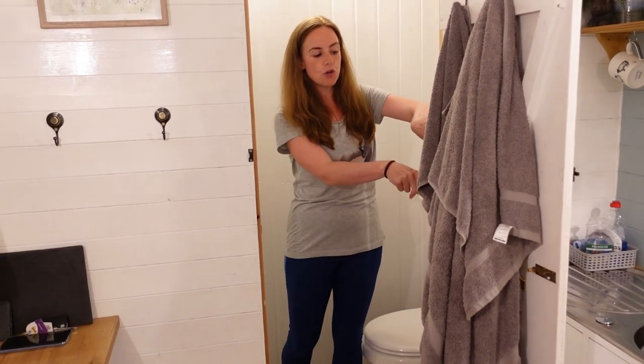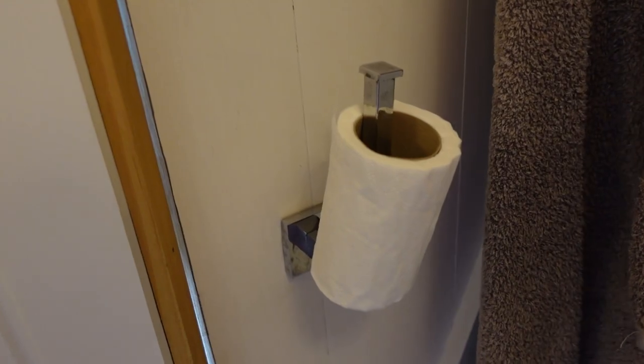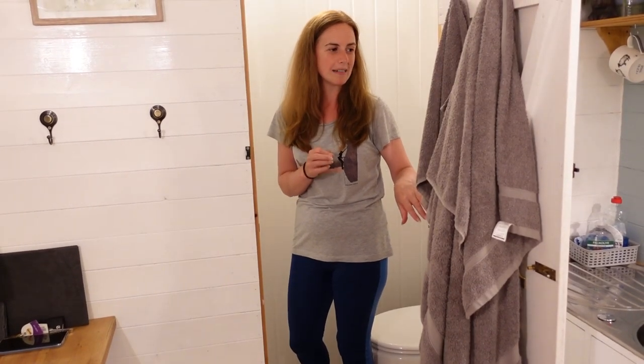They've also popped on the door a little toilet roll. Clever, given the small space, but I have found that that toilet paper has gotten just a little bit damp from time to time because of the damp towels.